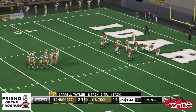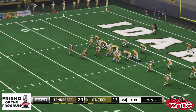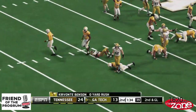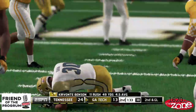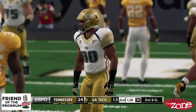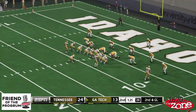Here's play number 10 on the drive. They give it to the fullback on the option. He gets back to the line of scrimmage, and that's it. It's 2nd and goal, 6 yards to the end zone.